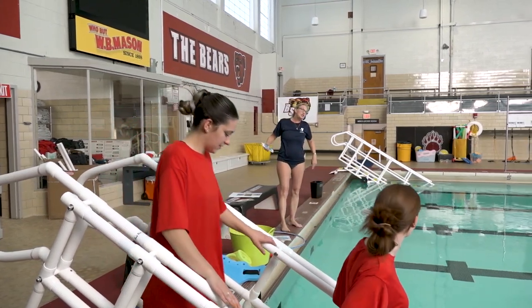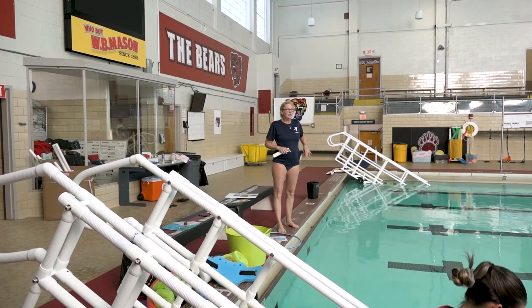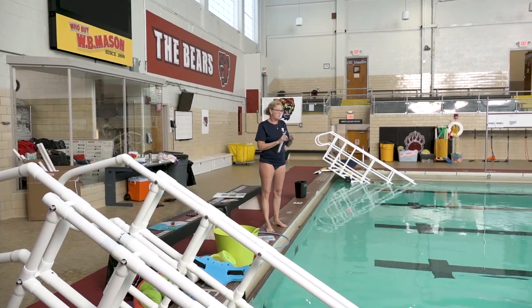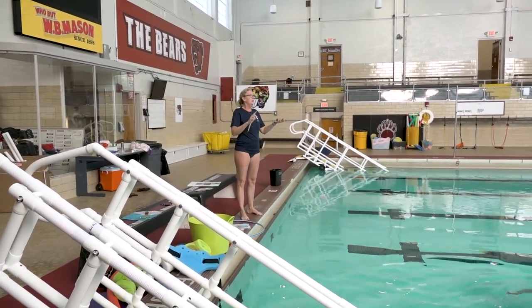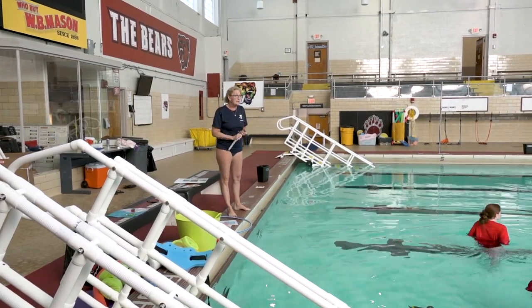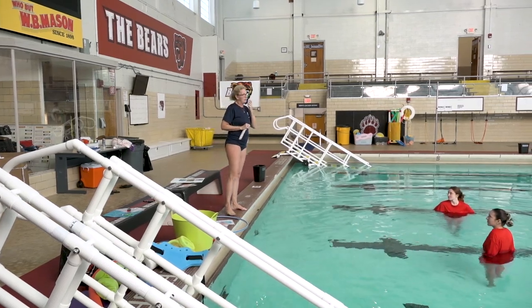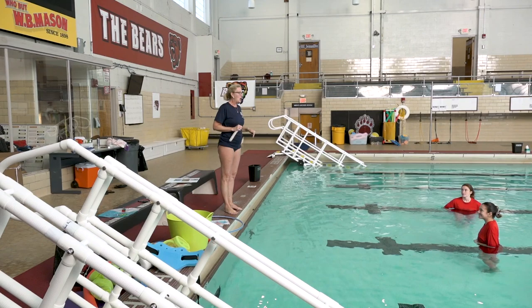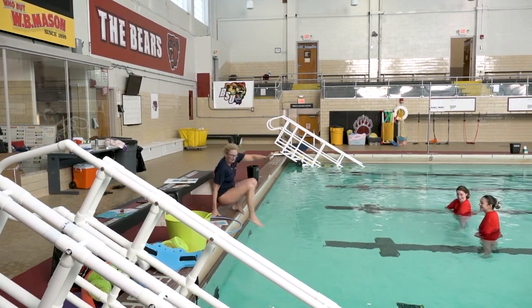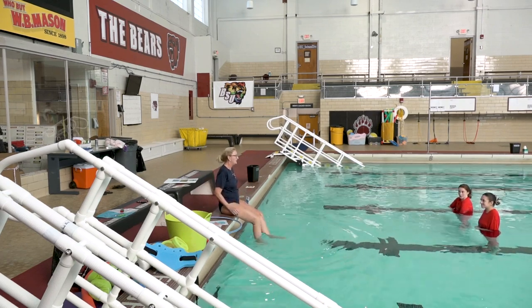I'll just throw this out here, especially since it's going to be taped. All the literature on teaching children to swim, from Red Cross, YMCA, all the literature on teaching kids with disabilities to swim, 87 is probably optimal. College pools are never going to be 87. It's more than 80, I would say.